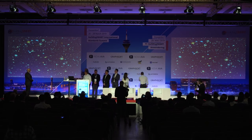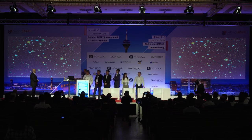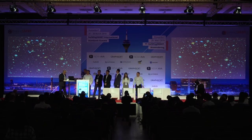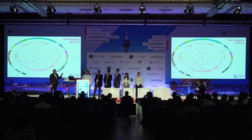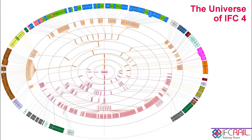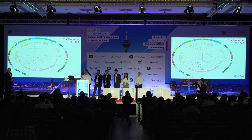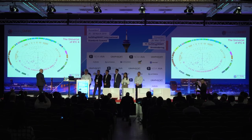Isn't that beautiful? It's a picture of galaxies from the Hubble telescope. I think it's really great because it's similar to what we have to do. This one is the universe of IFC4. I think you have never seen that before. I don't know where the author is sitting here, I think around in the back. Thank you very much to Björn. He has done the work to split out all that is inside IFC4.